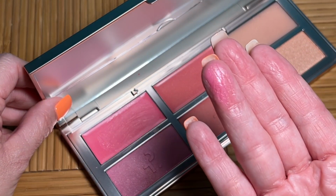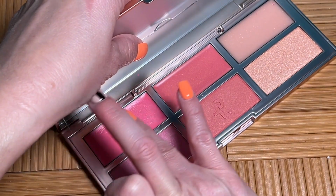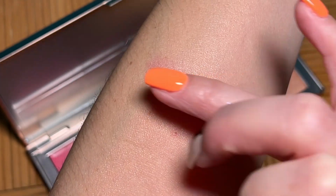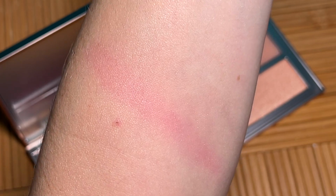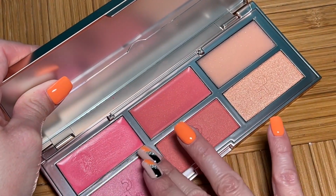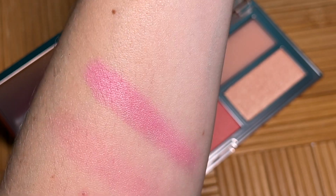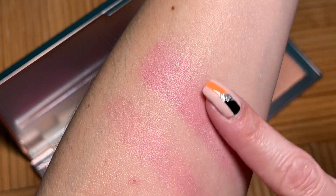Feels like a really, really creamy formula. So not a lot came off. So there's what Giving Flirty looks like. And I'm gonna kind of just sheer it out a little bit, like if I was gonna apply it to the cheek. So you can see that as you blend it, there's a little bit of sparkle to it as well. That's pretty. Now you can see that the powder does have a little bit of sparkle to it as well. And I'm gonna do that right here. It's a beautiful pink. That's really pretty. I'm just gonna sheer it out a little bit.